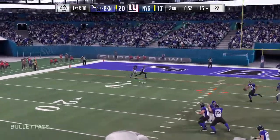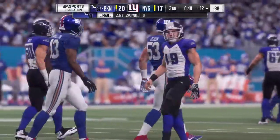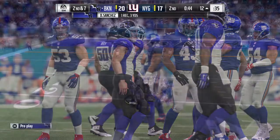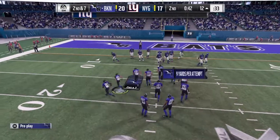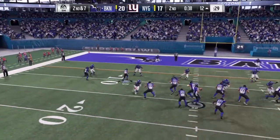From the red zone now, they'll look to throw. Got his man complete over the middle. It's Sanchez. The completion good for 3, and it's 2nd down. But the strategy was evident there. Get it to your tight end and make it a one-on-one play with a cornerback. Who's usually going to win?